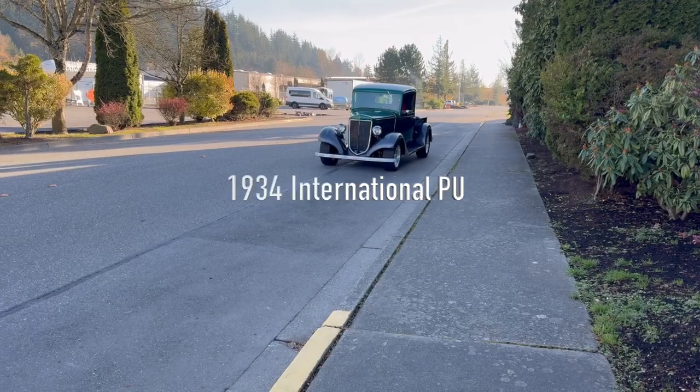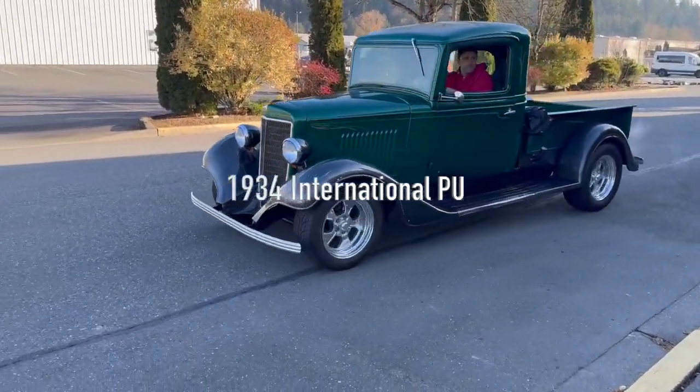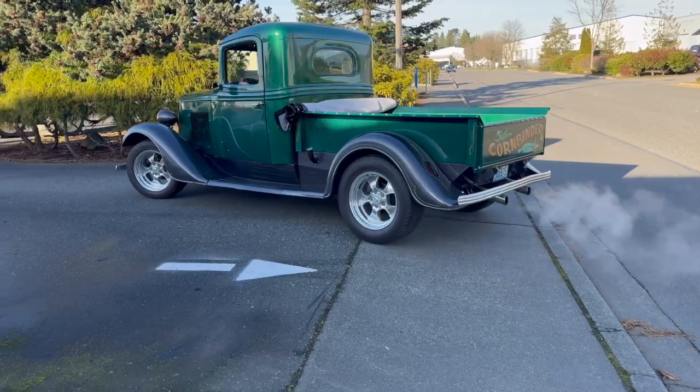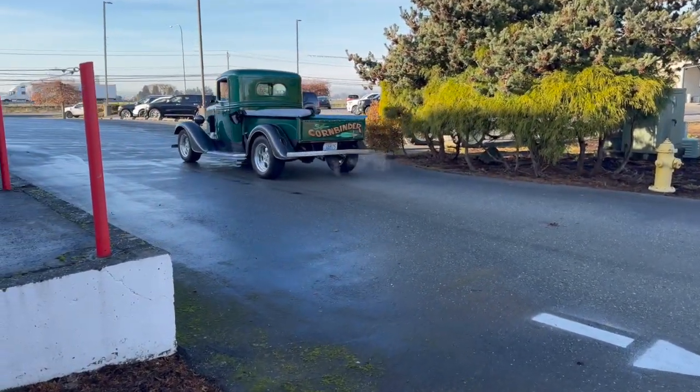Well, it's a nice looking '34 International Harvester Cornbinder pickup, and it runs really good. I mean, I don't know if you can hear how well that sounds. It just works great.